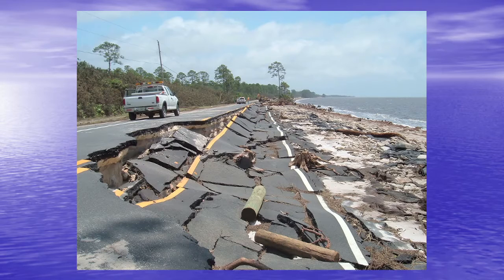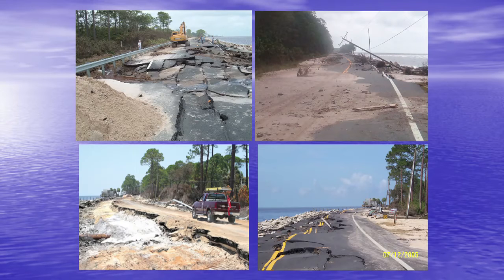undermining the sediment and road base and causing collapse, and also the retreating water as it came back after the storm surge, pulling everything back out from under it. Toppling utility lines, pretty much making parts or all of the road impassable.